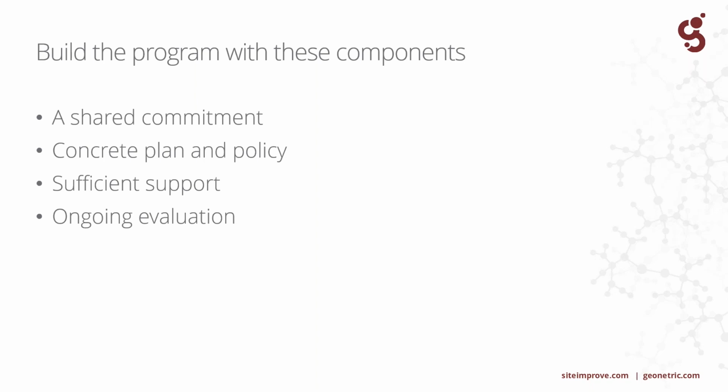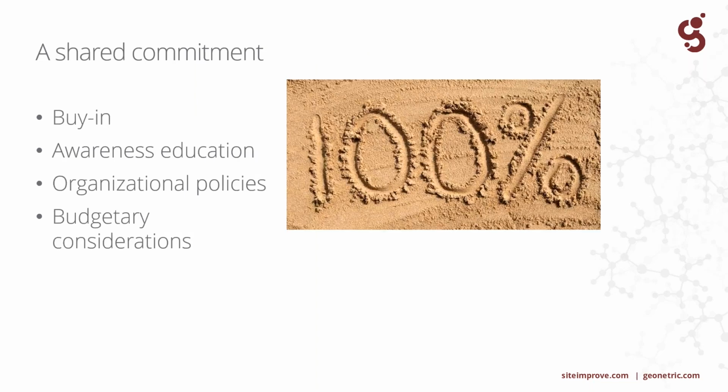Next slide, we have awareness education. And again, we're talking about from leadership on down, everybody in the organization knows that accessibility is important to the industry. Okay, so you have those policies and those budgetary considerations built out. So that's kind of a general overview. We can go into a lot of depth in each one of these bullet points, and we're happy to talk more. But at this point, I'm going to turn it back to Amanda, and we'll be ready to answer any questions that you may have that came up.